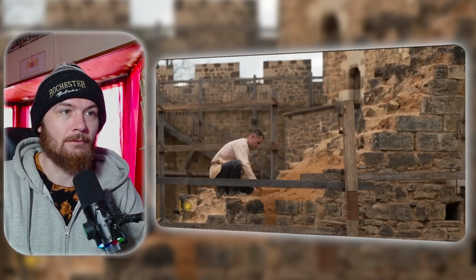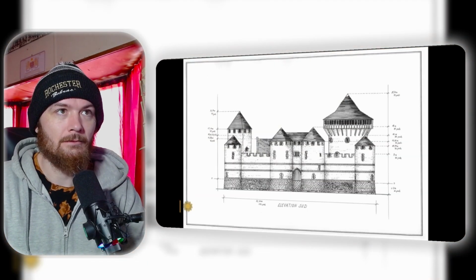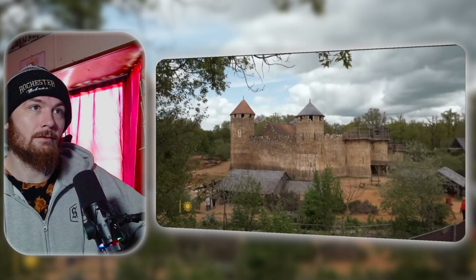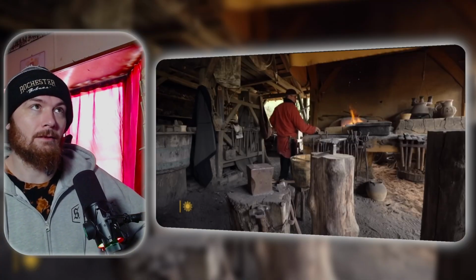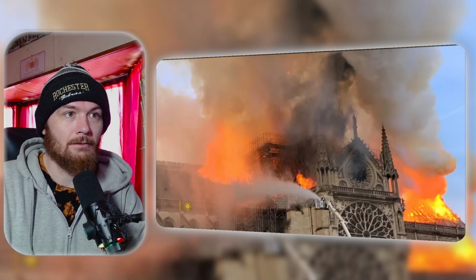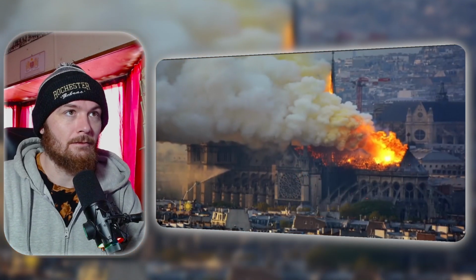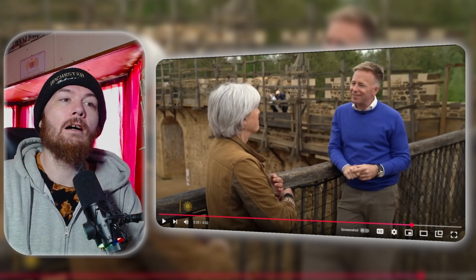In this bold effort to build a castle from scratch, they're following a design that dates back to France's King Philip II, and 800 years later, it's fostering a new generation of specialist artisans. When Notre Dame burned in Paris, workers came from the castle to help and share expertise. What's the bigger value to this?